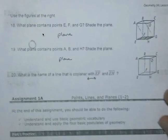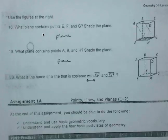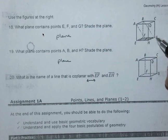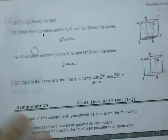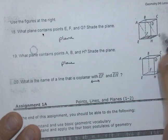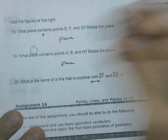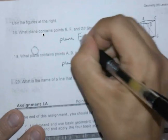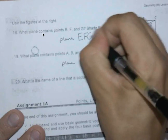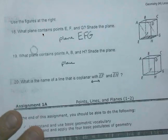Three more examples, and then you're done with this first section. What plane contains points E, F, and G? Shade the plane. I see E, F, and G here. So the plane that's going to encompass this, you can mix this up in a few different ways. You could say E, F, G. That's actually easy because they give you the points and they're on the outside realm. So we could do that.